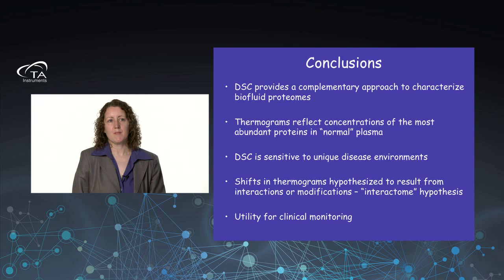With that, I just wanted to conclude and say that a number of studies, both by our group and other groups, have shown that DSC could indeed provide a complementary approach to characterize biofluid proteomes, where the thermograms, at least in plasma, reflect the concentrations of the most abundant proteins, and that DSC is sensitive to unique disease environments. One hypothesis is that the shift in thermograms can result from interactions or modifications of these abundant proteins, which would support the so-called interactome hypothesis. As I said, this is an area of active investigation and would certainly require a lot more research. But I think all of these studies show an increasing body of work that demonstrates that DSC has very clear utility for clinical monitoring.